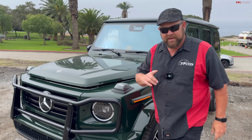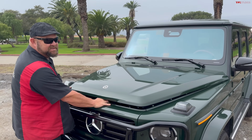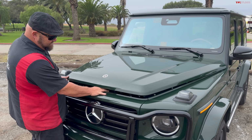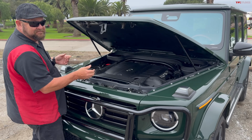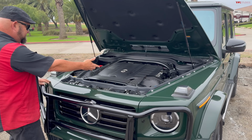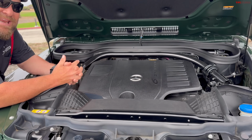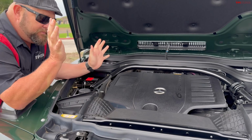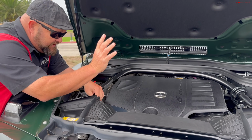Now, what if I were to tell you that this is the biggest reason why many of you probably aren't going to care about this vehicle? And I'm talking about in terms of the big changes. Here's why. This puts out 443 horsepower, 413 pound-feet of torque, but it's not a V8. Oh, relax before you spit your coffee out, all you G-Wagon lovers.